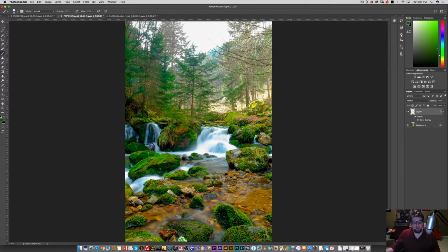So let's just trace the lines here and see where these lines begin and end. So the natural flow of the water, let's look this way. Does this lead me at all to the waterfall? Not really. It kind of leads me over here. So let's go this way.